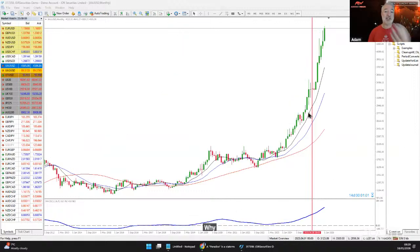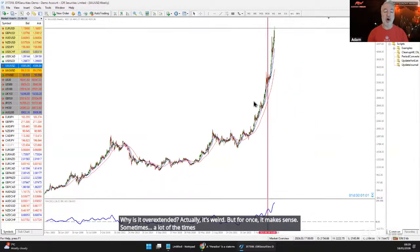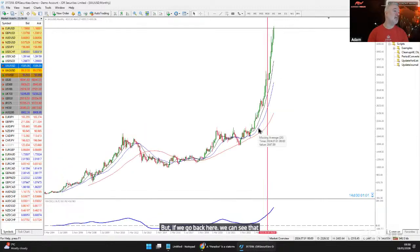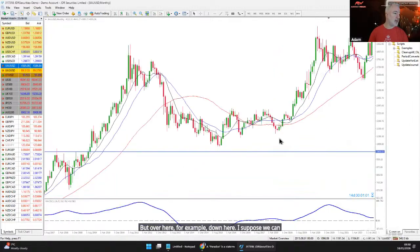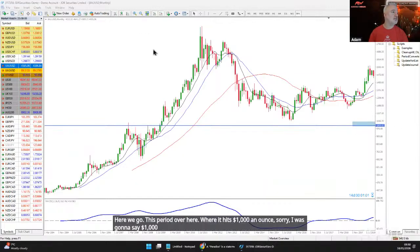Why is it overextended? Actually, it's weird, but for once it makes sense. A lot of the time, there's no real reason why the market does anything. But if we go back here, I'm trying to get the exact right scale to illustrate this point. Here we go. This period over here, where it hits $1,000 an ounce.